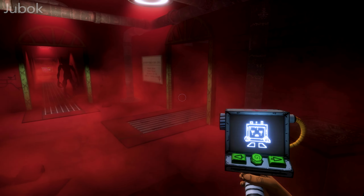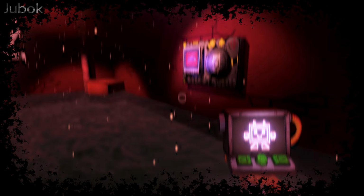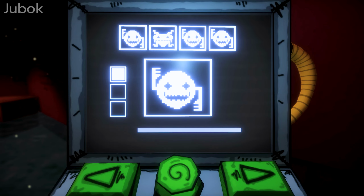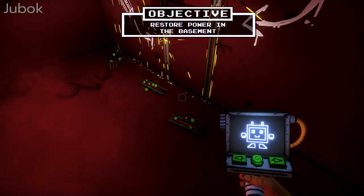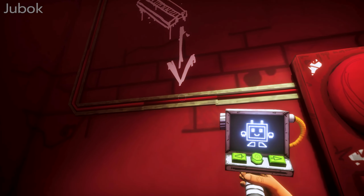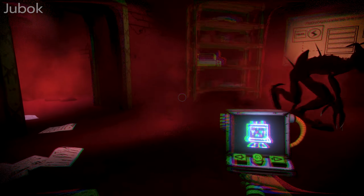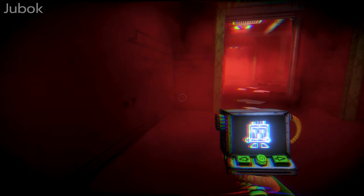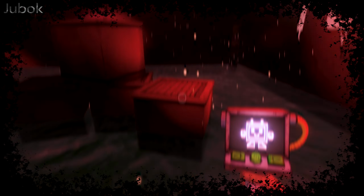Nice. I managed to shake off that creature. Now let's activate the power units. What? Why did you suddenly appear? First, I need to set off an alarm to distract the red monster's attention. Looking at this friend's expression, seems like it's safe to run now. Let's go.